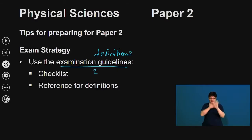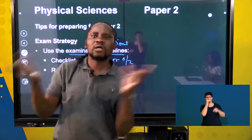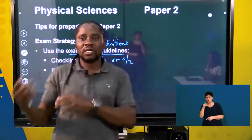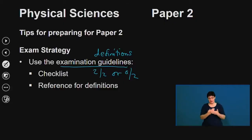And remember, it's 2 out of 2 or 0 out of 2 if you're asked to define. But questions on definitions, sometimes you may be given a statement and you are required to identify a term for that description. So it could work both ways. It can be from a term to a description or description to a term. So we need to exercise that flexibility, all right? Okay, so the exam guideline would be our checklist. Ask yourself, do I know what is a homologous series? What is a functional group? So I tick those that I cannot remember. Because definitions are based on recall, you need to revisit the document.